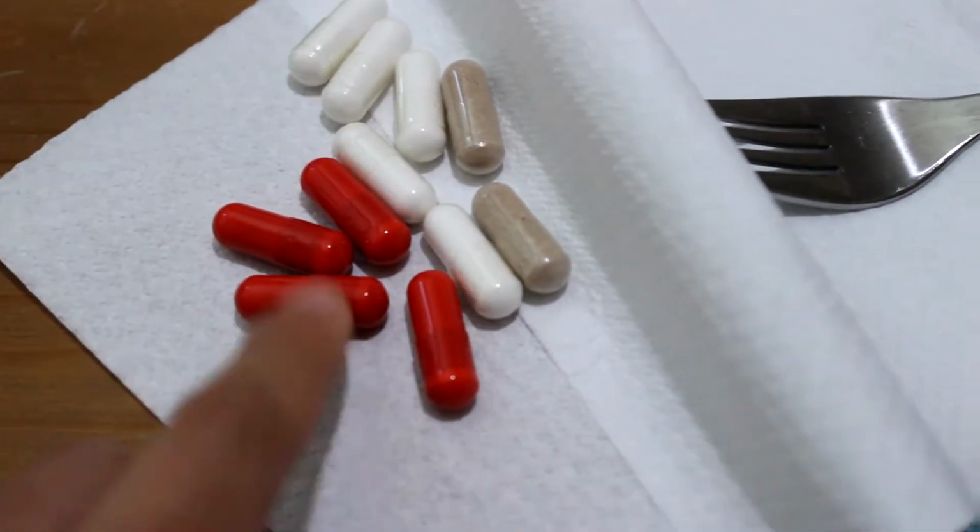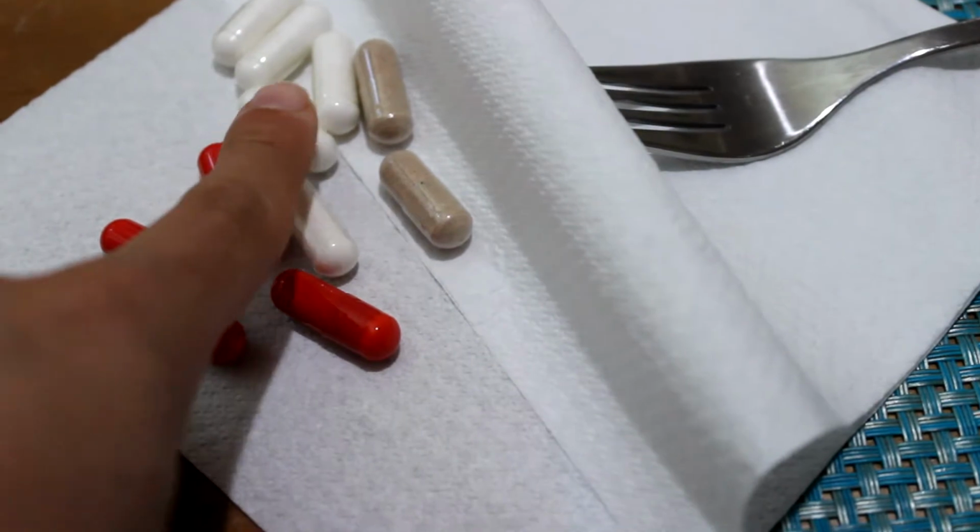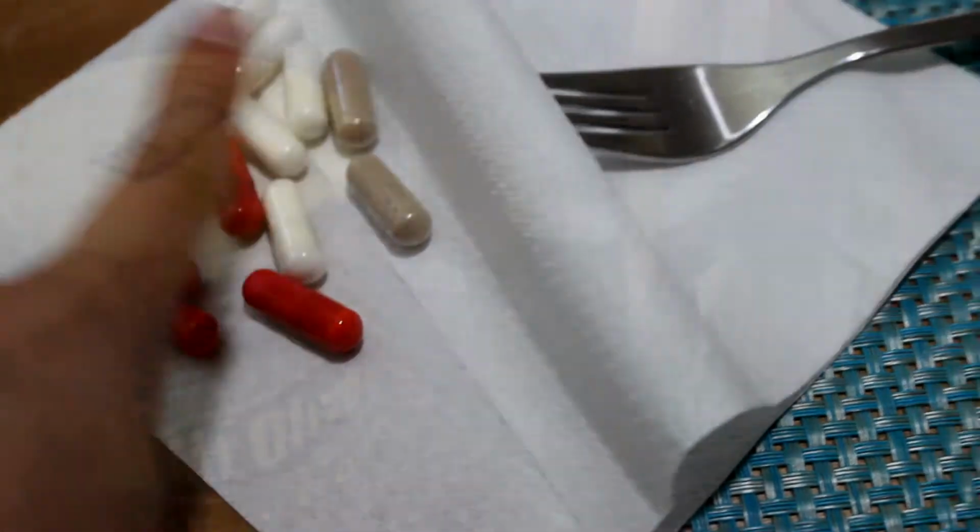And then my supplements are a second dose of Phoenix for the day, the non-stim fat burner. L-carnitine is the white one, and CLA is the red one. So those two in pairing are two great non-stim fat burners as well.